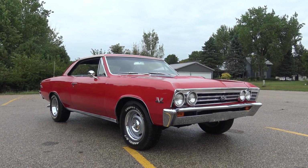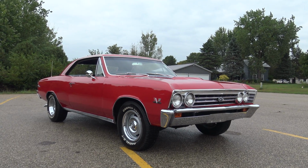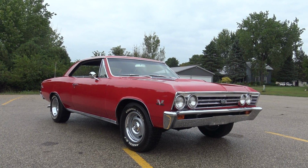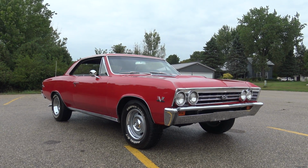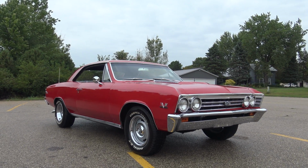Today at Coyote Classics, we're going to try something a little different. We're going to do a cold start video on this awesome, beautiful, older show quality 1967 real deal Rangoon Red Chevelle Super Sport. I'll tell you what, the paint job on this car is probably about 12 years old, so it does have a few little paint imperfections here and there.